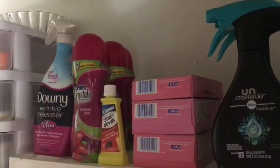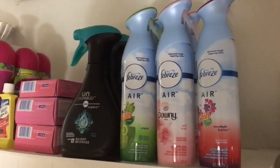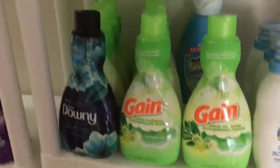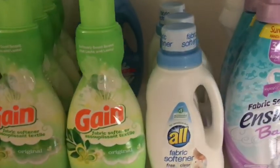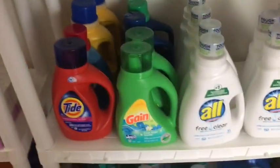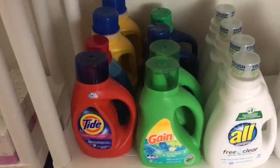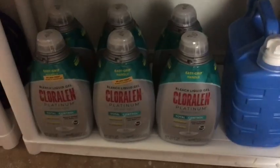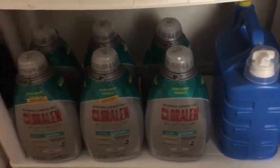On this top shelf, I have some laundry items and some air fresheners. Moving down to the next shelf, I have all my fabric softeners. My favorite is Gain, so that's what I have the most of. I really like that Downy too, though. Then I have some fabric softeners for my daughter's clothes. Down here, I have liquid detergents, all the ones me and my husband use, and then the All Free and Clear for my daughter. On the bottom shelf, I have some bleach and a big jug of the Sun laundry detergent.